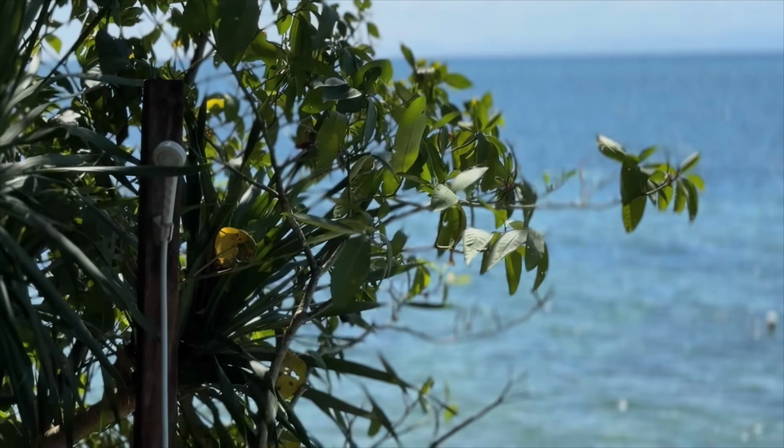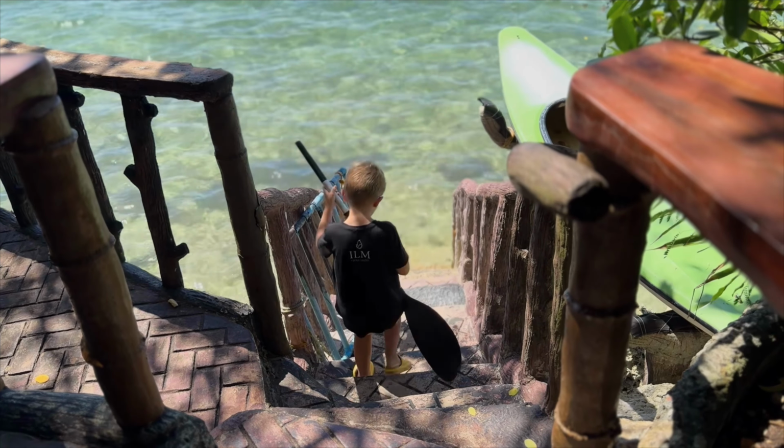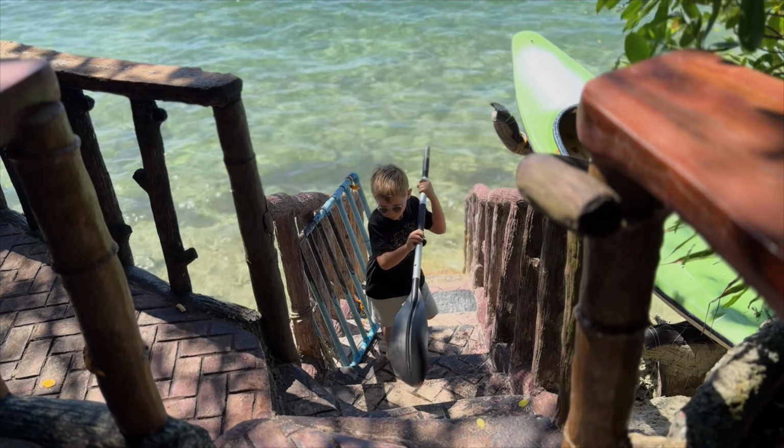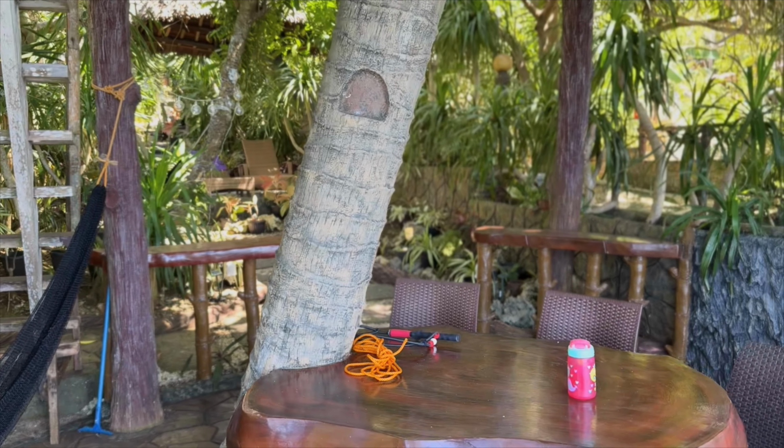Papa, get out of the way. I'm cutting away. Johan's going to show us how it's done. Too cold. All right. I think, bar none, coolest Airbnb we've been in.